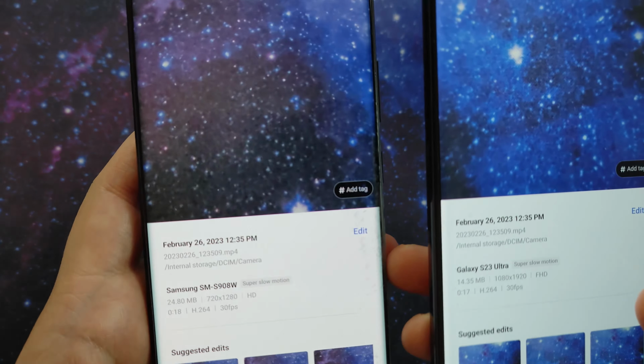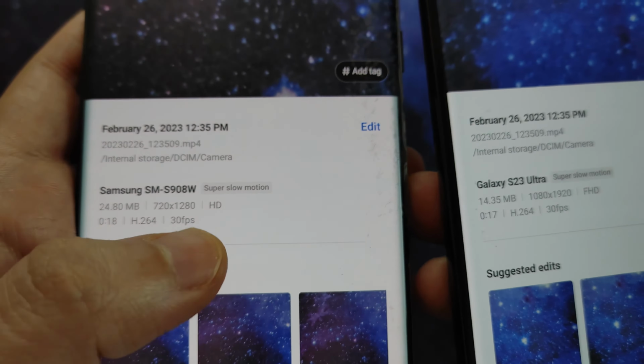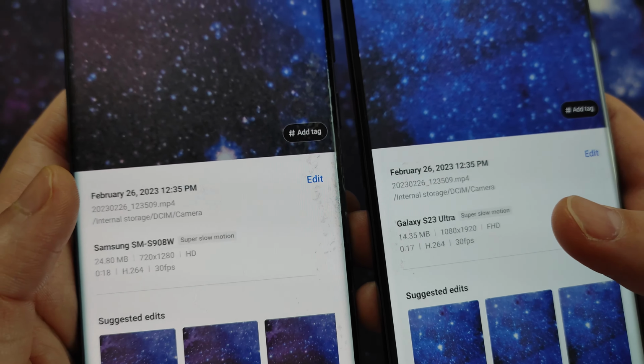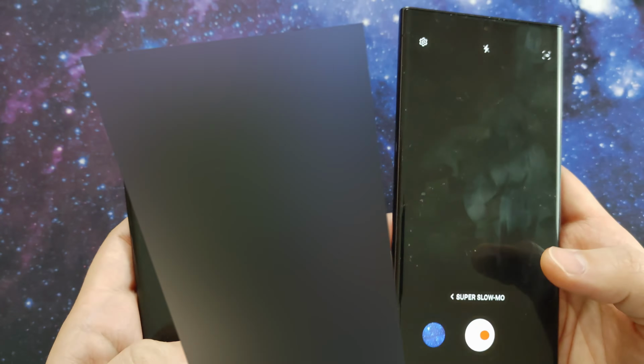I swipe up on both. It's right here, it says full HD. This is HD, so this is a 720p video, this is a 1080p video. So that's another change. The super slow-mo quality on the S23 Ultra will be better, so that's awesome.